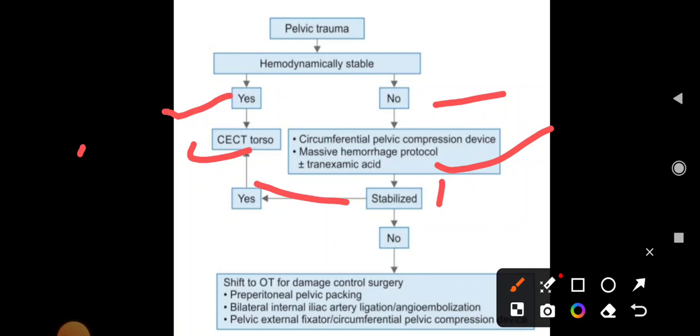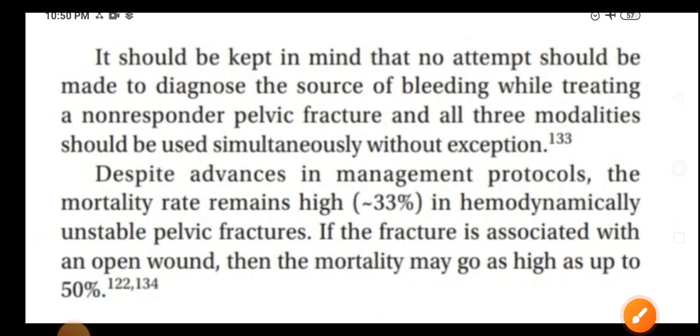If not stabilized, then preperitoneal pelvic packing is for what? For venous bleeding. Bilateral internal iliac artery ligation or angioembolization is done for arterial bleeding. And pelvic external fixator or circumferential pelvic compression is for bony bleeding. It should be kept in mind that no attempt should be made to diagnose the source of bleeding while treating a non-responder pelvic fracture. A non-responder is an unstable patient. All three modalities should be used simultaneously without exception: preperitoneal packing, external fixators, and internal iliac artery ligation or embolization if required.